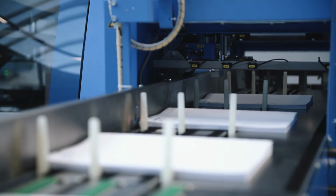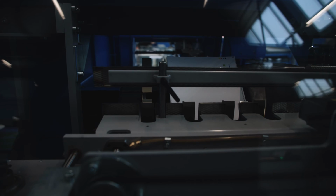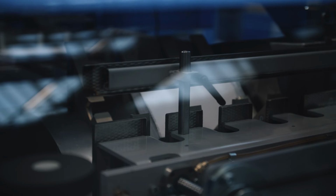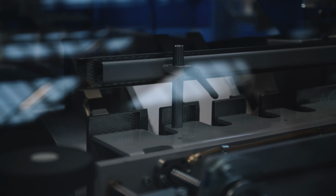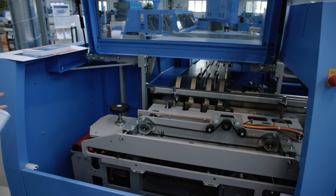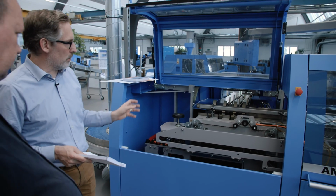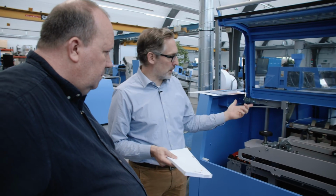In the second stage, we take over the book block by another finger and bring it into the vertical channel. And that is where you have that star wheel. Exactly. This is, by the way, also a proven technology from former binder generations as well as our hardcover machines, because it's a really reliable solution for faster running machines. We use more or less the same technology inside.